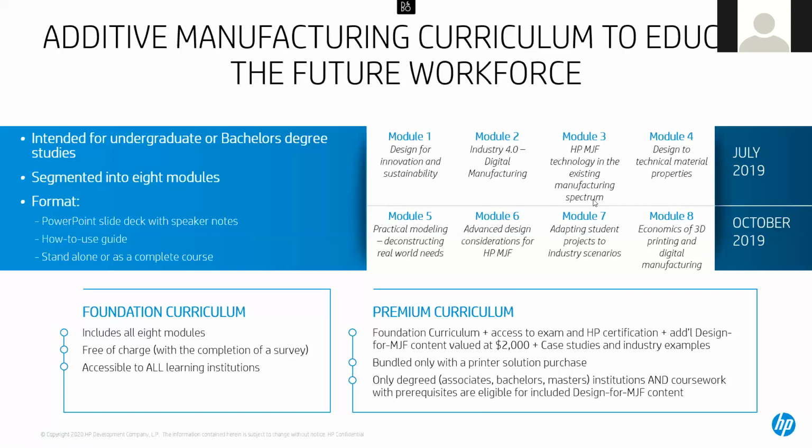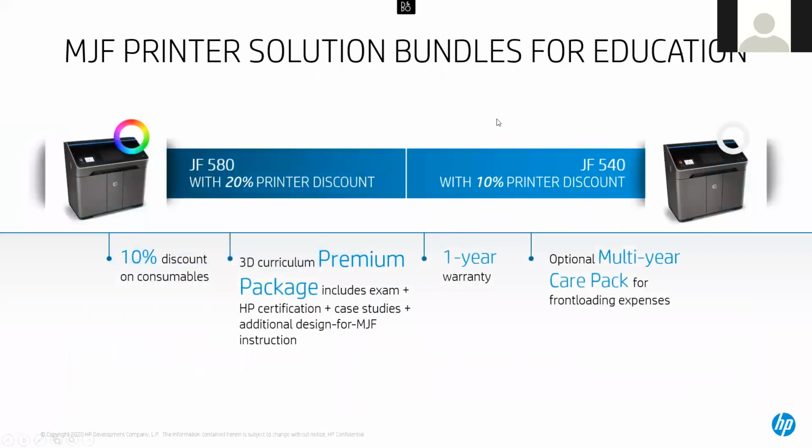The last thing I'll point to is the entire bundled solution. As I mentioned before, we have some education discounts. We have 2 different flavors of our 500 series product that we showcase here. The 580 is our full color printer. The 540 produces white only parts. You can get a 10% discount off of the list price of the hardware with the 540 for education purposes. And on the 580, you can get a full 20% discount on that system.